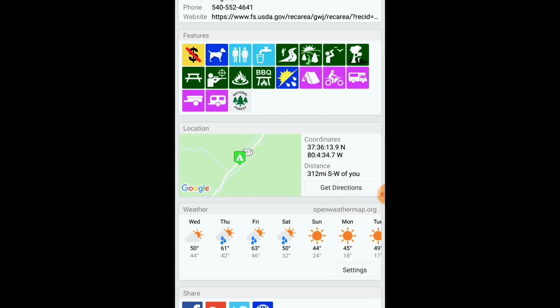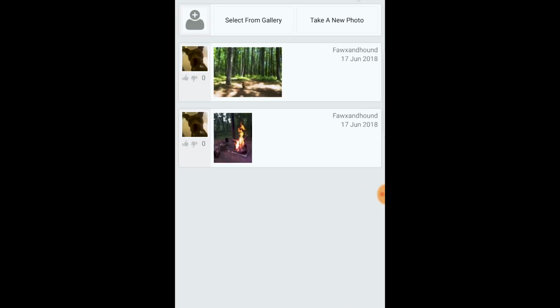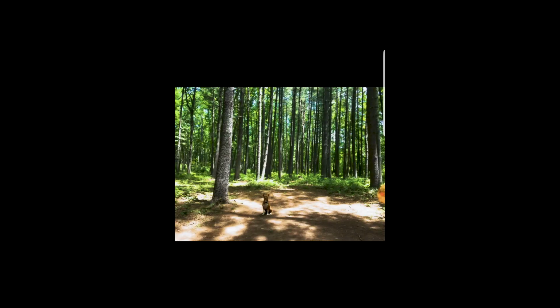It's going to show you the location and the coordinates. It's even going to show you the weather and what that means for the next week. There's going to be some comments and see if it has a price on it. So this one, of course, is free because we selected the free section. And every so often, you'll get lucky and you'll be able to pull up some pictures of it.